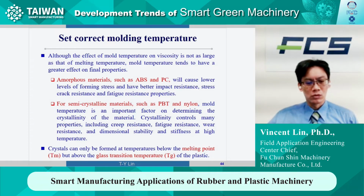For semi-crystalline materials such as PBT and nylon, mold temperature is an important factor. It determines the crystallinity of the material. Crystallinity controls many properties, including creep resistance, fatigue resistance, wear resistance, and dimensional stability and stiffness at high temperature. So high mold temperature usually leads to good cycle and good physical properties, regardless of what material is used.